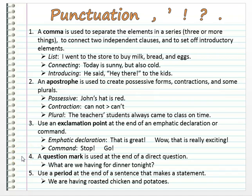Number four, a question mark is used at the end of a direct question. What are we having for dinner tonight? Asking someone something. Number five, use a period at the end of a sentence that makes a statement. We are having roasted chicken and potatoes. Telling someone something.